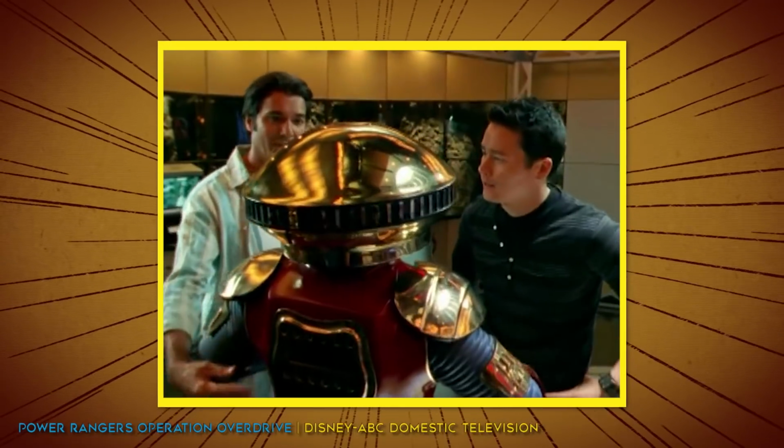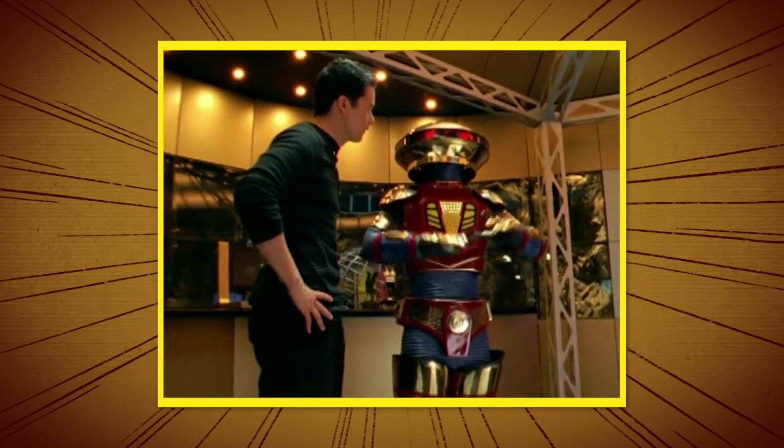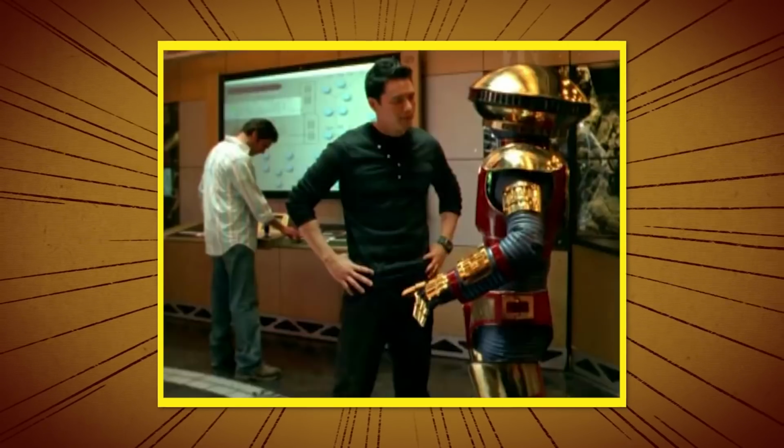Now, how would an immaterial being be damaged? I think Alpha 6 has an idea or two about that one. I've never actually been inside the grid before, but I'll try my best.